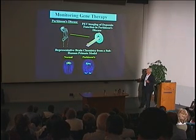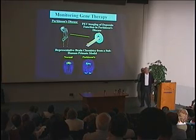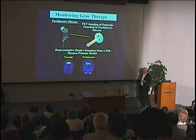And here's a cartoon showing the images that one would have if there was normal activity in the brain for the dopamine system that we're investigating. And here's Parkinson's. And what you'd like to do is go from this Parkinson's kind of image to the normal. This happens to be a non-human primate experiment that was underway for about 5 years before we entered into human trials.